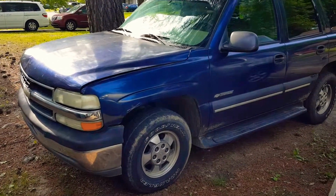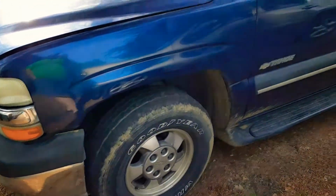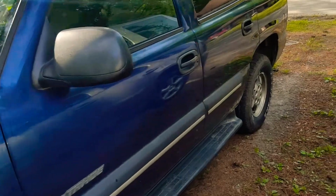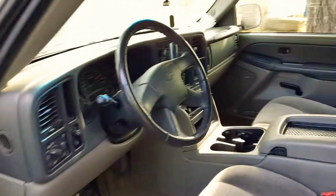Just went and traded this for the Ram that I had, the Dodge Ram that I put all the brakes and stuff on. Gonna walk around this one real quick and let you know what we're gonna do to it. It's a 2003 model, two-wheel drive Tahoe out of Arkansas. Pretty clean overall.